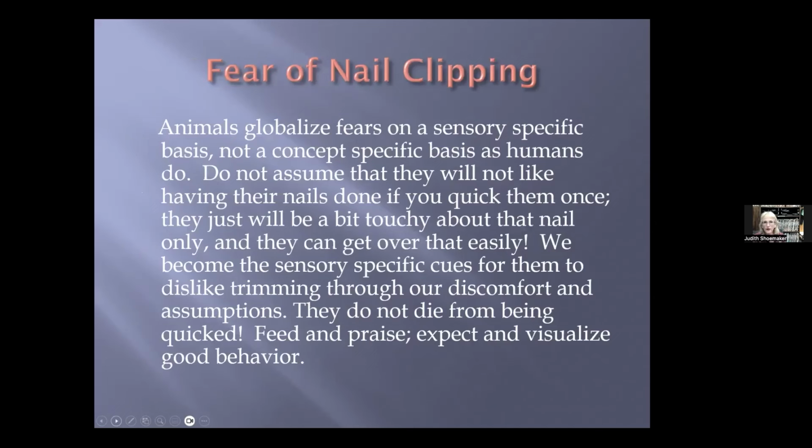One of the other things: animals globalize fears on a sensory specific basis, not a concept specific basis. People do. Don't assume that they will not like having their nails done if you quick them once. They will just be a bit touchy about that nail only, and they can get over that. We become the sensory specific cues for them to dislike trimming through our discomfort of doing it and our assumptions that they're going to hate it. Don't die for being quick. They're not a bird. Feed and praise, give them liverwurst. When you quick them, they'll say, hey, can you quick me again, please? They are very easily trained to not mind it at all.